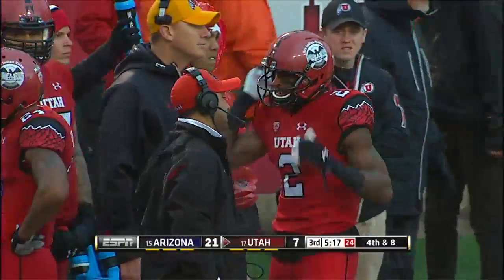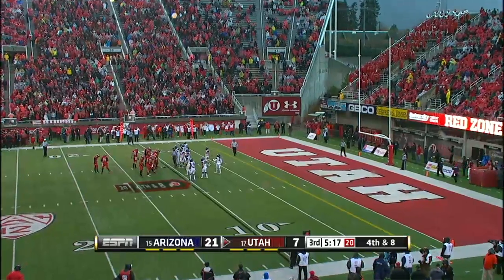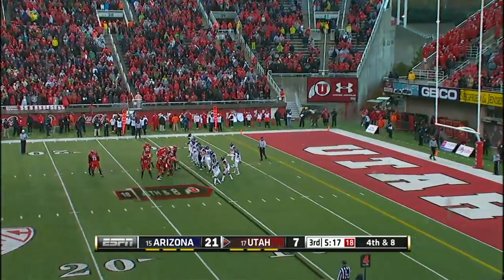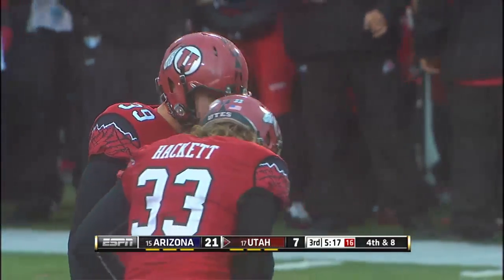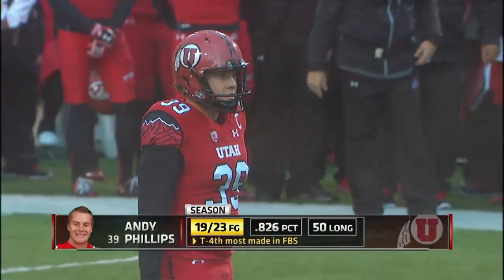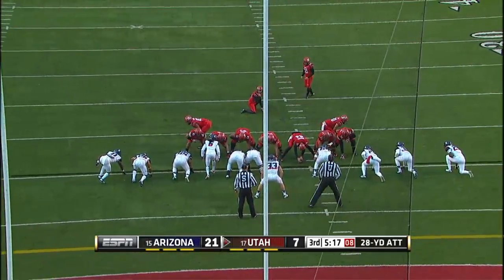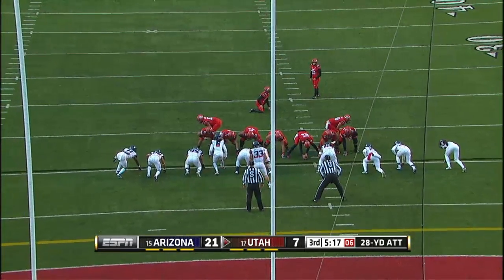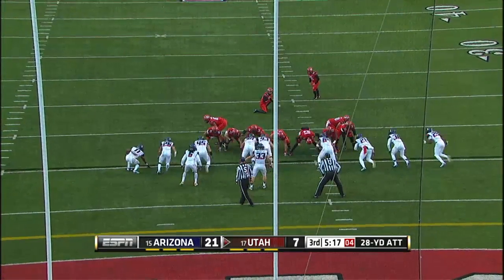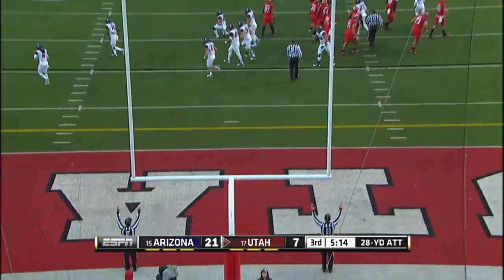State. Yep. And in comes Andy Phillips now for the field goal attempt. 19 of 23 on the season. This one going to come from about 28, 27 yards out. Preseason All Pac-12 pick. And he knocks it through.